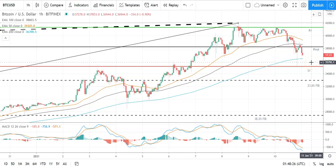Jumping straight into Bitcoin against the US dollar and the hourly candlesticks, a bearish start to the day here. Going to need to see Bitcoin move back through the pivot at 38,286 to bring the first major resistance level, say at 41,313, into play. Going to need to see support from the broader market for Bitcoin to break back through to 40,000 levels, however.